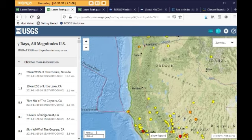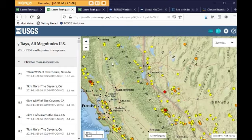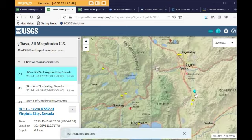And look at all of the earthquakes up here in California, Northern California. We had some by Chico. We're having quite a few in the Reno area. There was a 2.1 just south of Reno. It says near Virginia City, but I know exactly where this is.